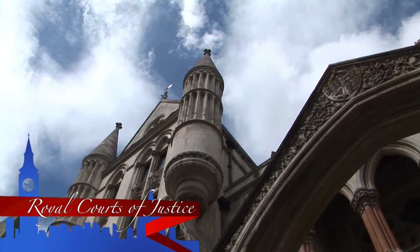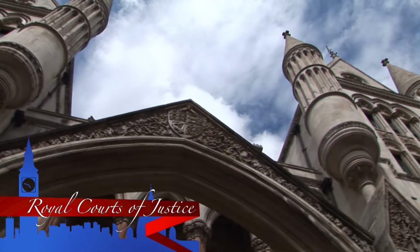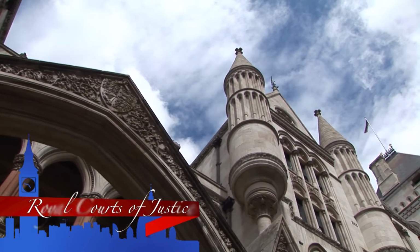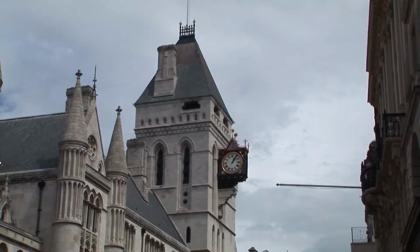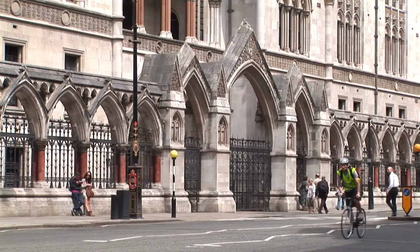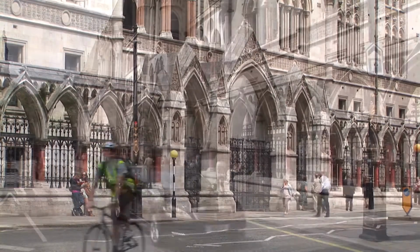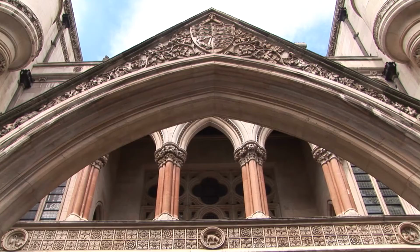Their style may be pure 13th century, but the Royal Courts of Justice were actually designed by George Edmund Street in the 1870s. The 11 architects competing for the contract for the law courts each submitted alternative designs, with the view of the possible placing of the building on the Thames embankment. The present site was chosen only after much debate.